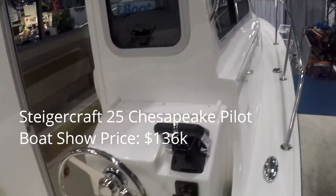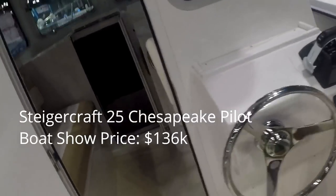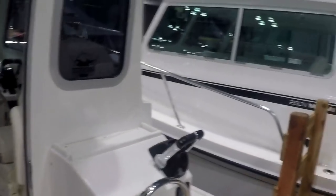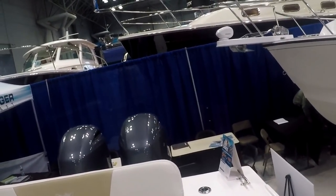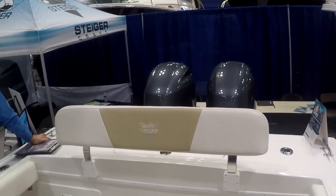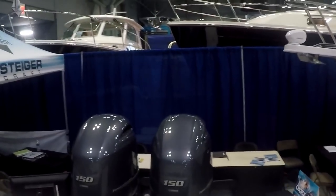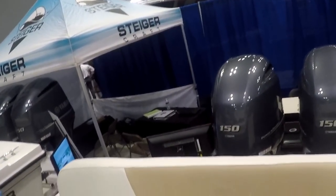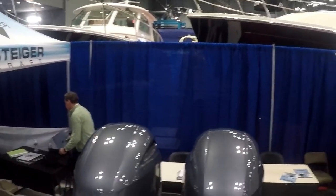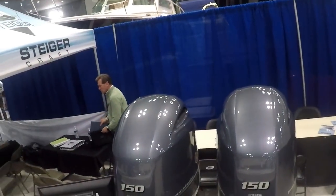And what caught my eye is the second station. Very nice. Looks a little narrower than mine. Well, you're talking 8.5 for beam here. Mine's almost 10. Well, then you're on a 28. That's a 10-foot beam. This is still trailable. Legally trailable. Well, yeah. You can trailer anything. Twin 150s.